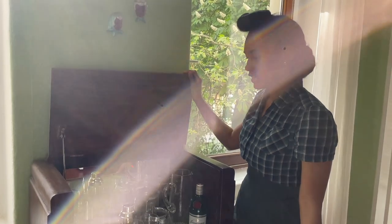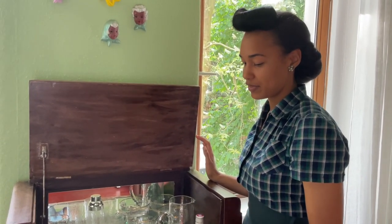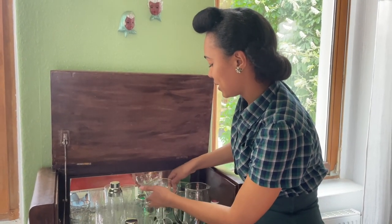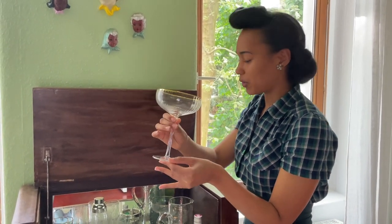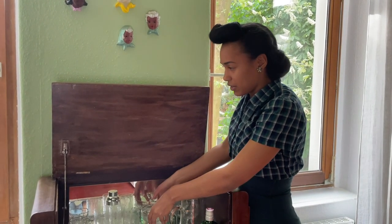We're actually planning to maybe install some lights in there. It would be so fancy if the lights went on whenever we pull it down. But I think it already looks super fancy just like that. And at our housewarming party, my dear friend Paula gifted us these beautiful glasses. Aren't they so Art Deco looking? Just so gorgeous. So yeah, this is our bar cart now.